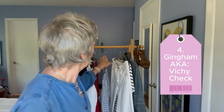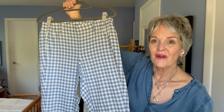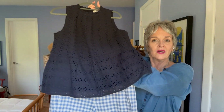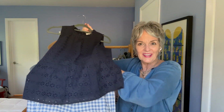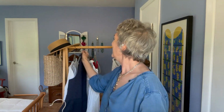or a Vichy plaid. I have a pair of linen gingham pants. I don't know if they fit yet. That's okay. I also have a gingham top that I wore very heavily last summer and I think is going to feature very heavily again in this summer's wardrobe. Hopefully these will fit. And I could see wearing these. Oh, super cute. Definitely want to pair these with the darker blue eyelet top. Oh, that's feeling very Brigitte Bardot, with a little pair of ballet flats or a sandal. Yes. And yeah, so there we go.